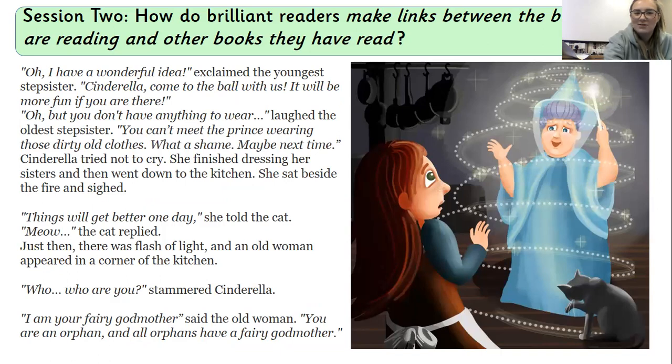"Oh, but you don't have anything to wear," laughed the older stepsister. "You can't meet the prince wearing those dirty old clothes. What a shame. Maybe next time." Cinderella tried not to cry. She finished dressing her sisters, then went back down to the kitchen. She sat beside the fire and sighed. "Things will be better one day," she told the cat.